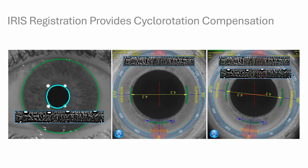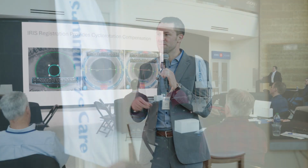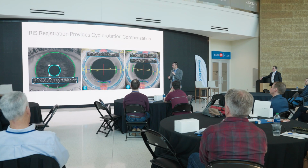So cyclorotation, how do we get it? Like I said, number one, it happens when the patient is in a supine position. The eye will rotate a certain degree. But it can also happen from extrinsic factors such as surgical manipulation, the suction from the laser, or other variables such as free-floating operating room beds. You have various different ways that you can induce cyclorotation.